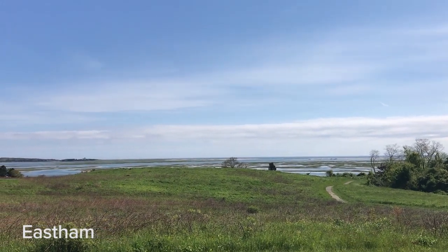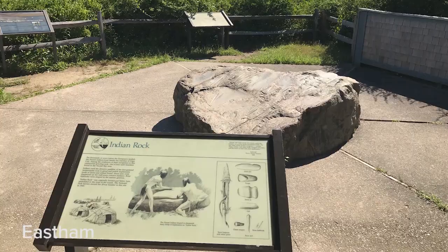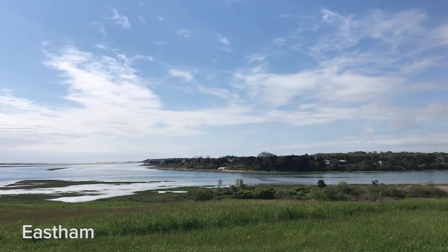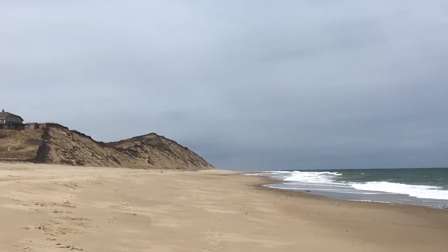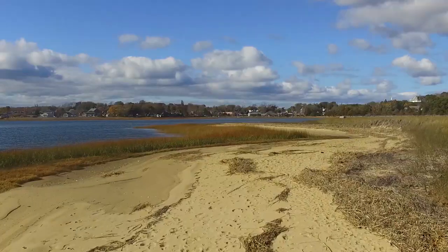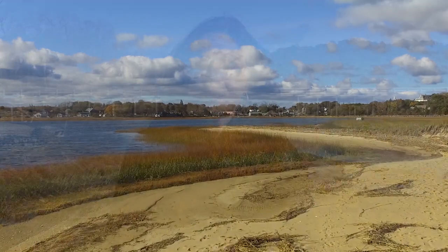Walk through wooded areas and by marshes with views of the ocean. Toward the end, you'll find the old Native American sharpening stone. This is one of my favorite hikes on the Cape. So if you're fond of sand dunes and salty air, quaint little villages here and there, then the Outer Cape is definitely for you. We'd probably need a full hour to talk about all the great spots on the Outer Cape. Those were just some of our favorites.